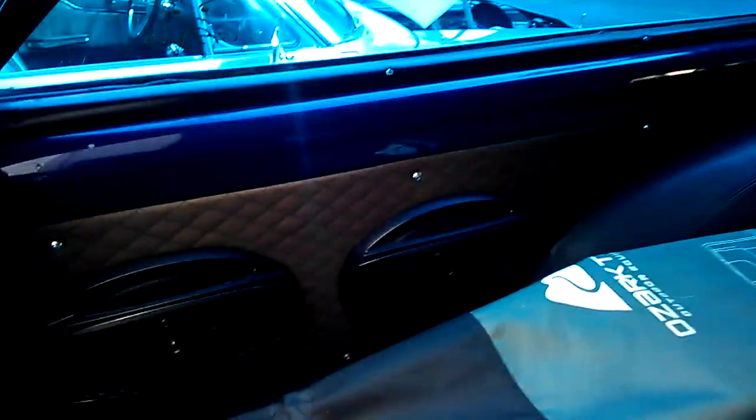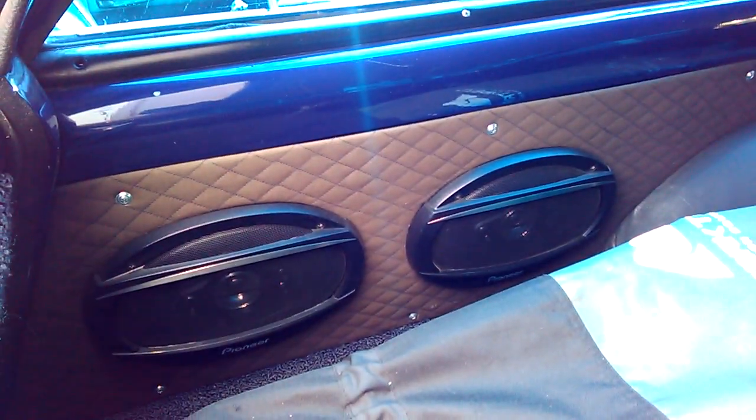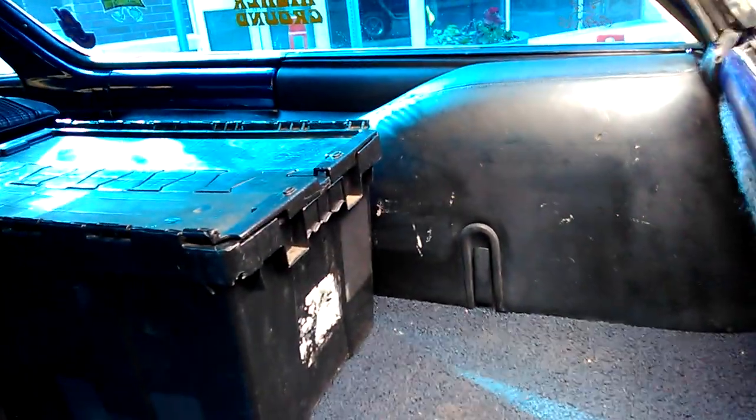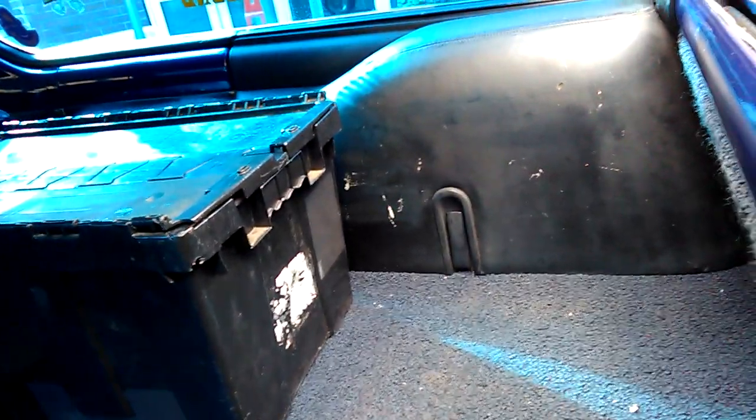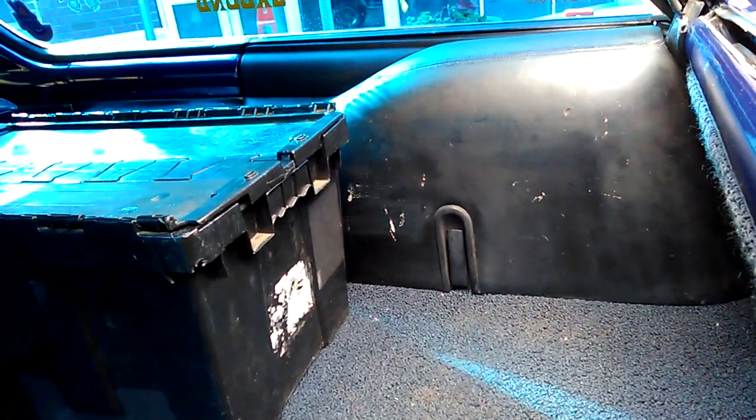Paint job is awesome. Shaved everything. Speakers right there. I guess the spare goes over there, so there's no space to put an extra speaker. So just put them off to one side.